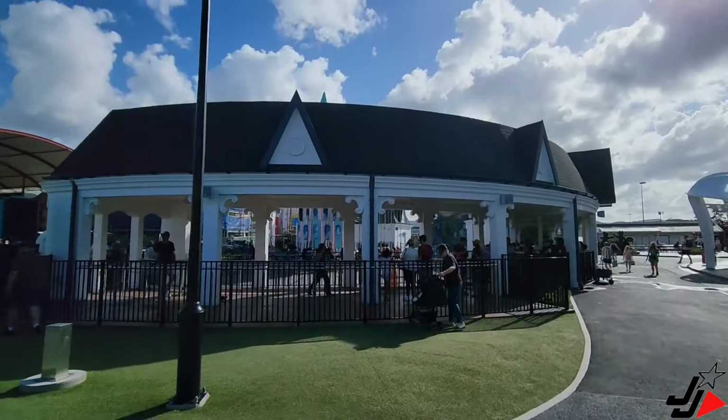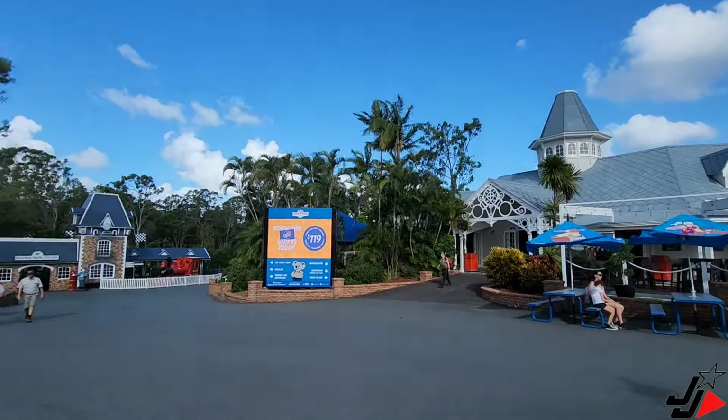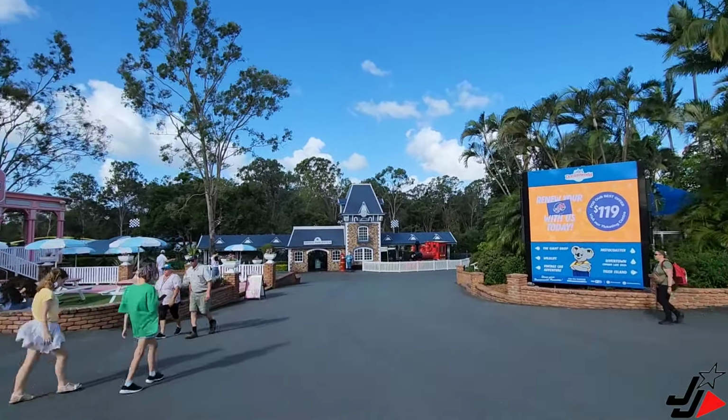Into Dreamworld, and I'm going to start this week's Rivertown construction update down by the motor coaster site, and then we'll walk our way around to the Tiger Island site. I gotta tell you, it's actually pretty busy here at Dreamworld. Pretty much every weekend I come here, it's just getting busier and busier, which is really good to see.